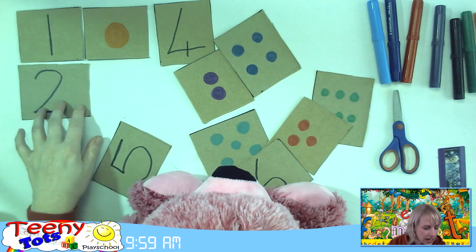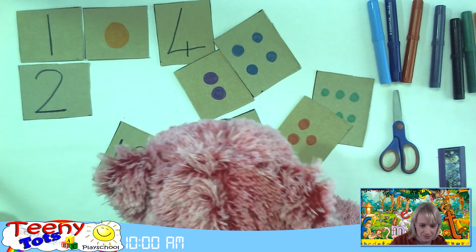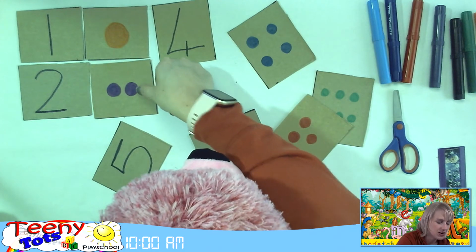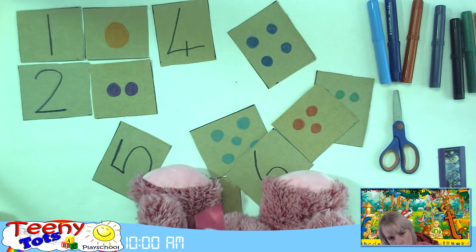We've got number 2, and now we need 2 dots. Can you find it? Hmm. Okay, yes, Pinky. This one. Okay, two. Now, Pinky, we're looking for number three.